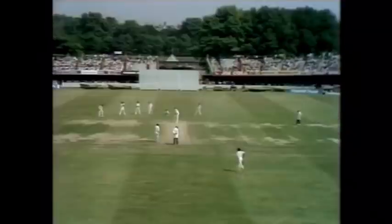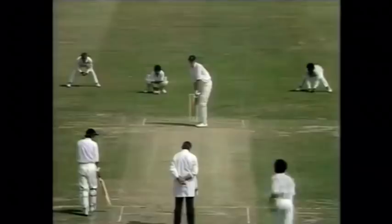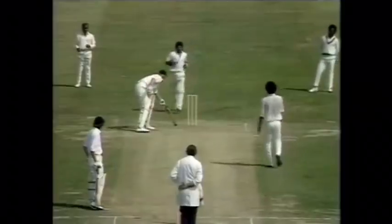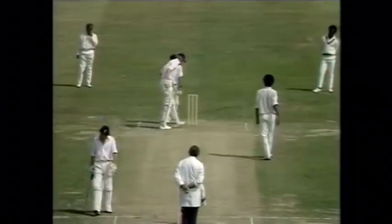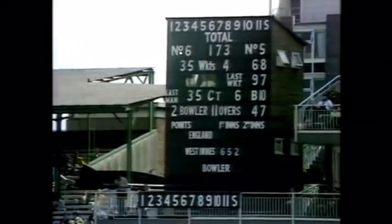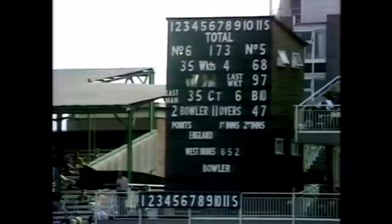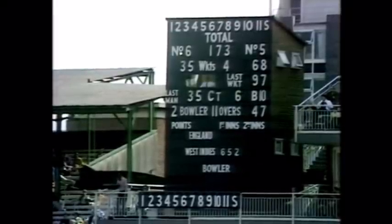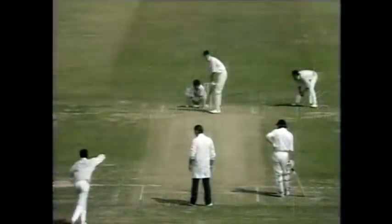Another good firm shot. 3 boundaries in Tony Greig's forte. Close there for Tony Greig. He was quick enough to get round. 173 for 4, 35 to Tony Greig. He has strike to Lance Gibbs, and Fletcher's made 68. The man out, Amos, for 35.